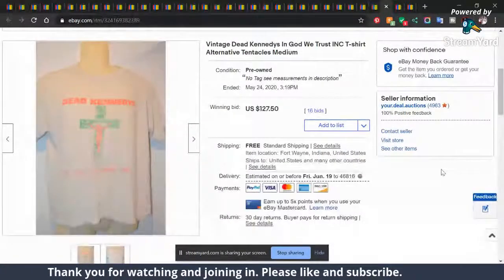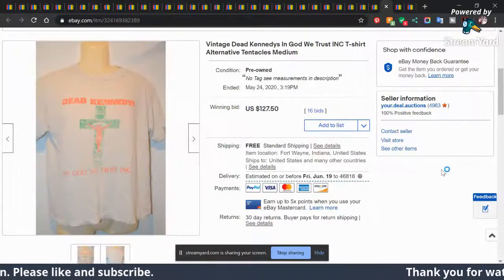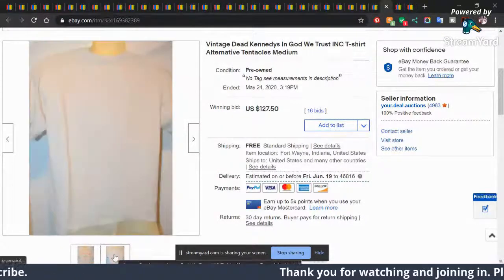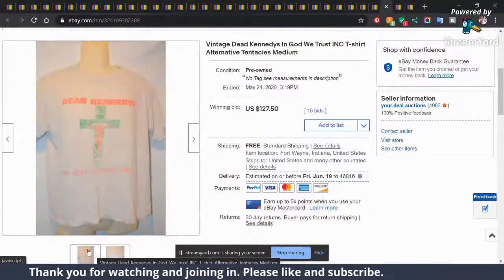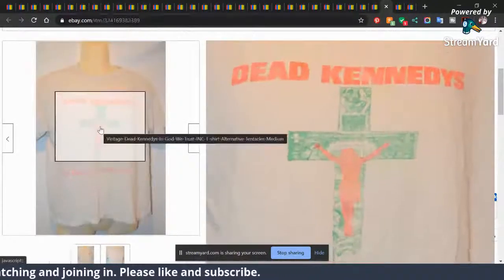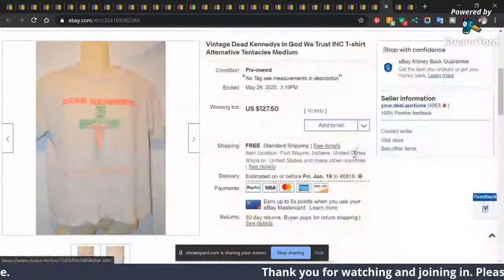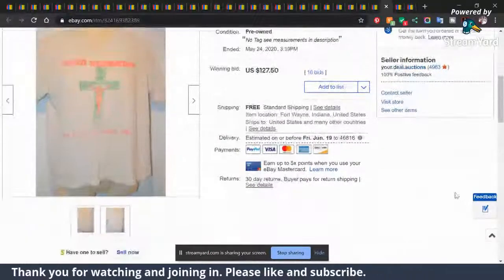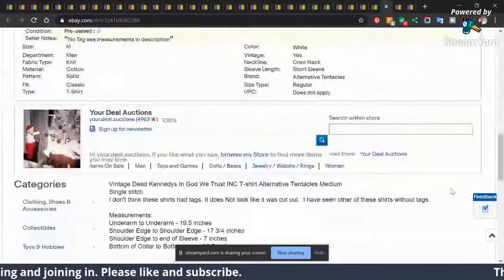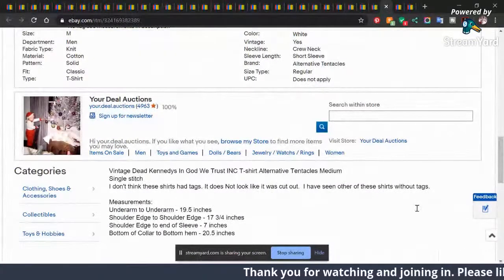Here's a Dead Kennedys T-shirt. And once again, a medium size. I don't usually see medium sizes going for a ton of money because people usually want large or extra large. But Dead Kennedys, this is a punk rock band. They've been around forever. Did I put in here what brand it was? Because I finally figured out it's a single stitch also. And if it's single stitch, make sure you put that in your description somewhere.